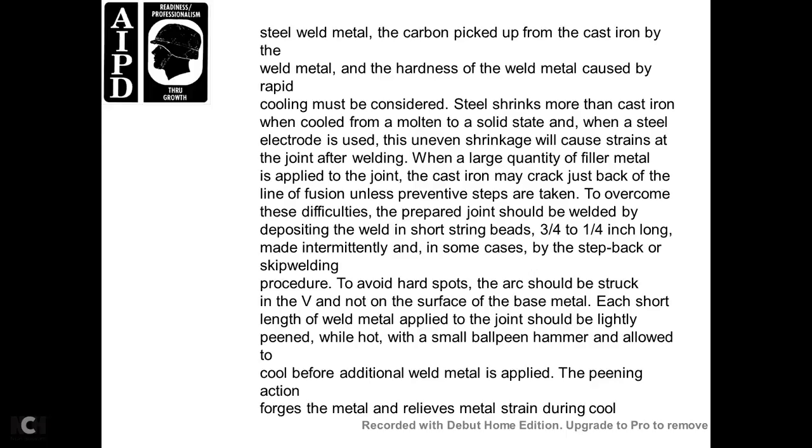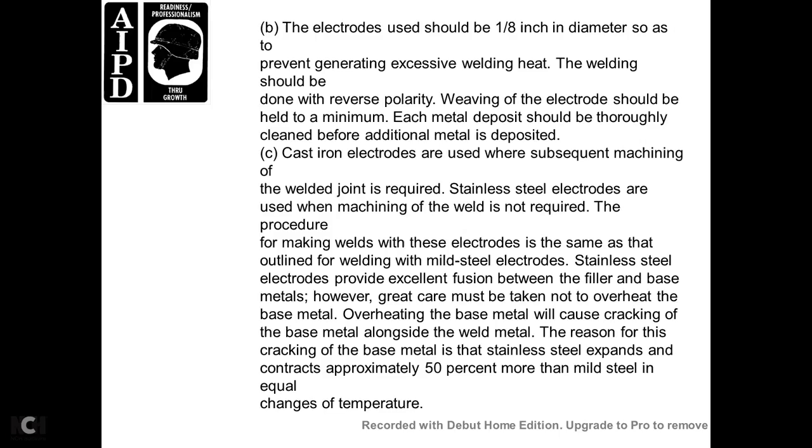welded. Deposit welding should have short string beads of 3/4 inch to 1 1/4 inch long, made intermittently, in some cases by the step back and skip welding procedure. To avoid hard spots, the arc should be struck within the V, not on the surface of the base metal. Each short length of the welded metal should be peened with the foot. Joint should be lightly peened while hot, with a small ball peen hammer, and allowed to cool before additional welding metal is applied. The peening action forces the metal and relieves the metal strain during the cooling.